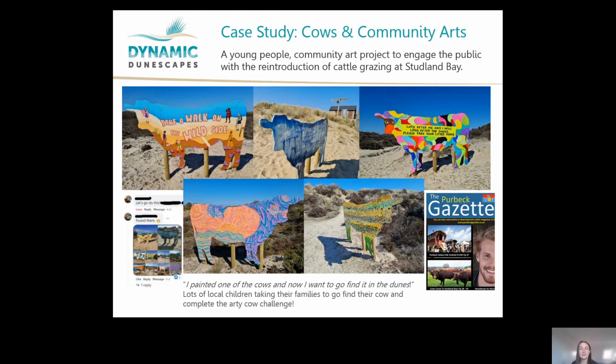Conservation grazing is an important tool for dynamic dune system management. At Studland Bay, which is managed by the National Trust, the dune system had become overgrown and the team wanted to reintroduce cattle for the first time in over 80 years.